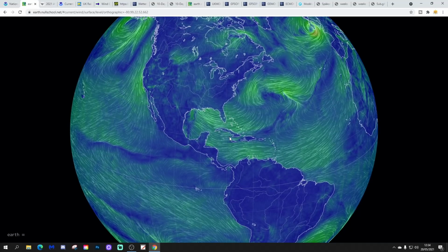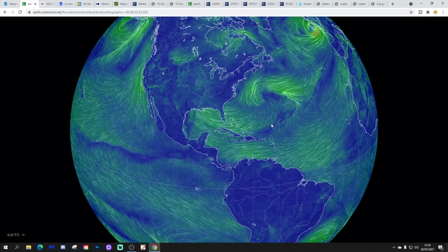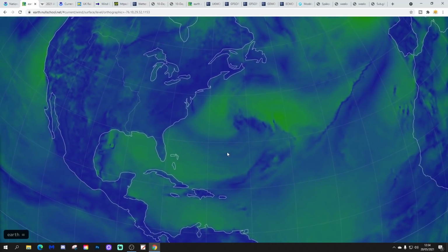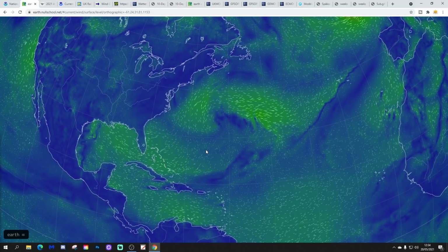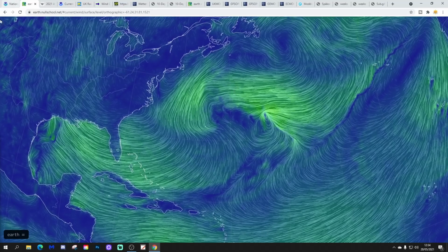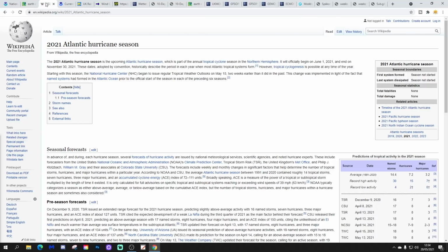We can see this disturbance just here. This is the latest info from earthnullschool.net. So if we zoom in, we can see that within the tropical Atlantic or subtropical Atlantic, we have got this area just here, this circulation just there. That is what's likely to become a tropical storm or a subtropical storm by tomorrow. Very, very early on in the season, of course.